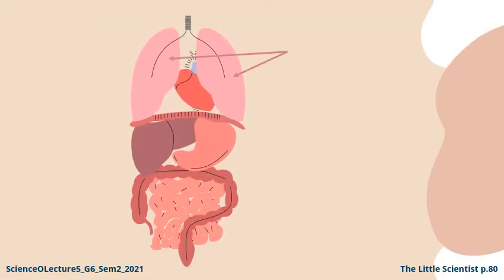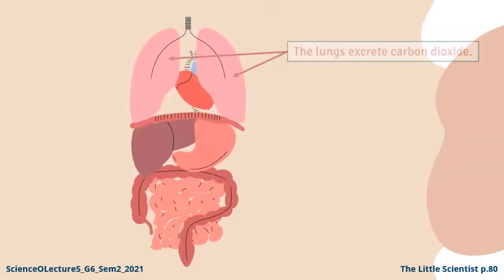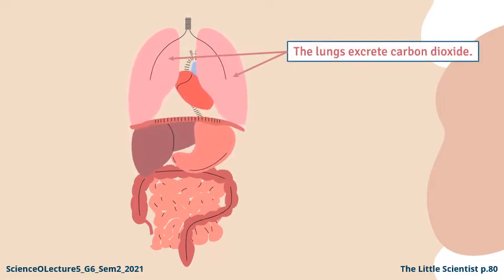The lungs belong to the respiratory system. They are found in our chest and protected by the rib cage. The job of these lungs is to eliminate carbon dioxide, which is a toxic gas. So, the excretion of carbon dioxide from the organism happens by the lungs.